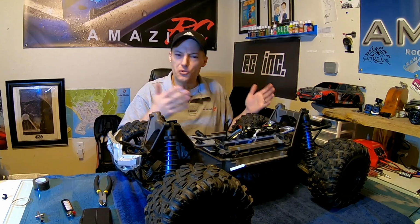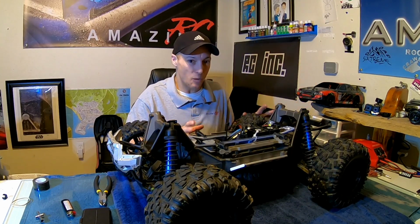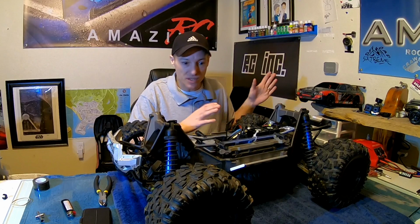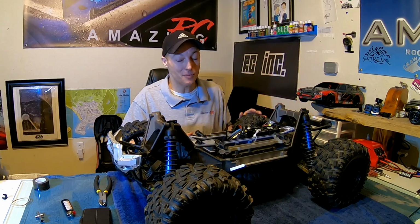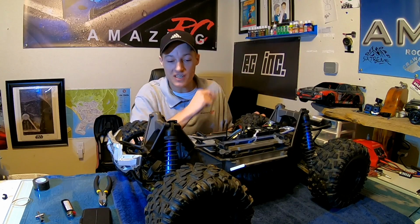I mean, I need new bearings for sure, because my bearings in this are the original bearings I got with the X-MAXX 2 years ago. So I'm pretty sure they need to be upgraded as well. The good news is it's a fresh motor, fresh ESC.